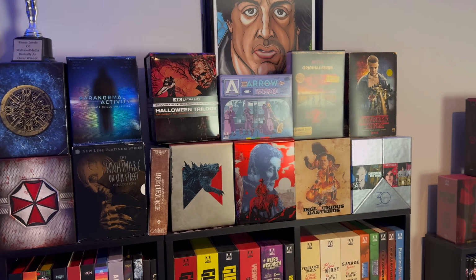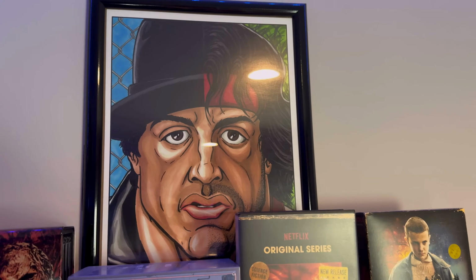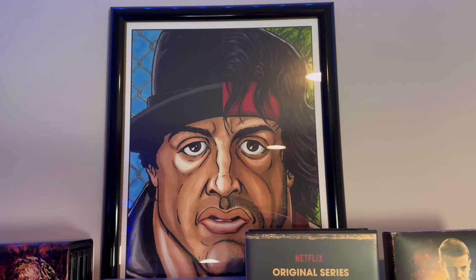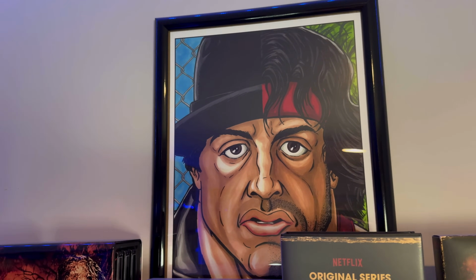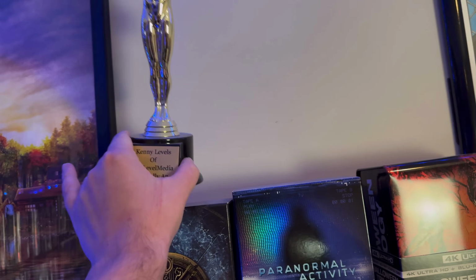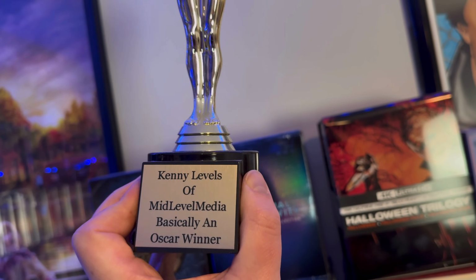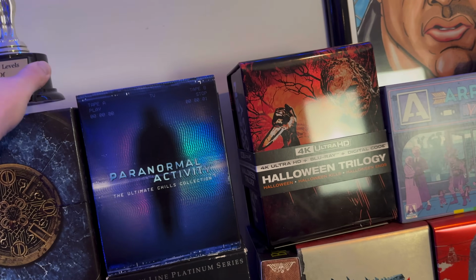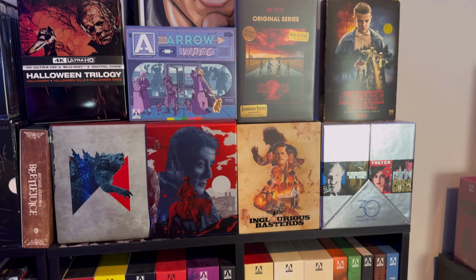But this shelf right here, of course, I got my Stallone Rocky piece right there. The dude who loves movies sent it to me. Shout out to him. It's one of my favorite things in the collection. I love this picture so much because I'm such a Stallone fan. And of course my Oscar, guys. I won an Oscar. Did you guys know that? And the dude sent me this as well, the dude who loves movies. Kenny Levels of Mid-Level Media, basically an Oscar winner. Yes, I am. But a lot of collector's editions on the top right here.